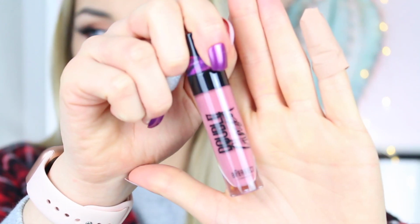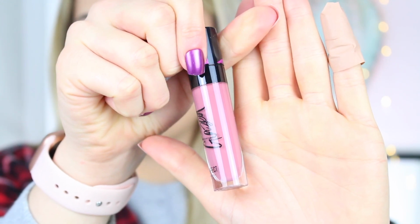Oh, I like that. The second shade I got, which is Mocha, this is a really beautiful, oh, I like this a lot.